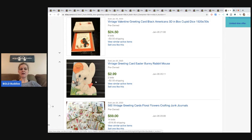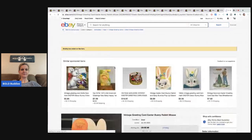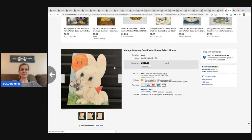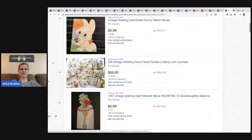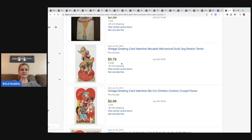Is that huge money? No, but somebody who just has a store of all greeting cards, people go in and they will buy multiples and it can add up quickly. They're super easy to list. I mean, look, you take a few pictures and you really don't have to have too much of a description and you're done. It's super easy to list these items. There's a lot. This one sold for $2.99 plus shipping, $5.76 plus shipping.